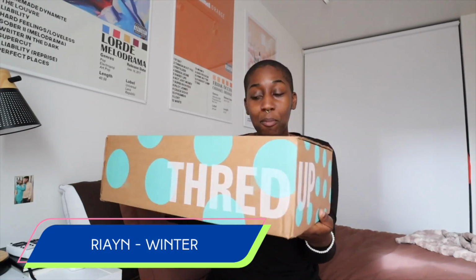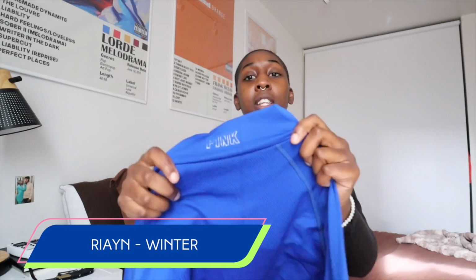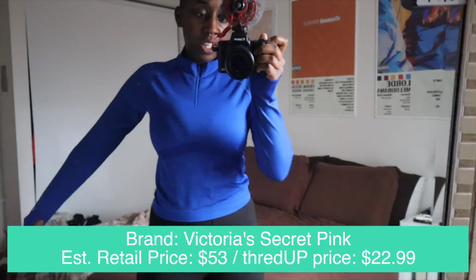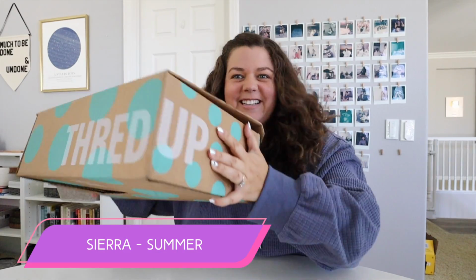Okay, just got my ThredUp order. Oh, right off the bat. So cute. Wow, so stretchy. I'm obsessed. Loving this detail in the back too. Okay, no, because I'm actually so obsessed. The way this fits is perfect. The color, get into it. Gonna go out walking with the girls. My ThredUp box got delivered.